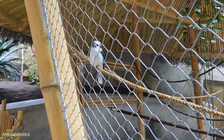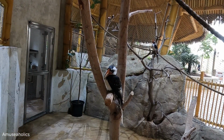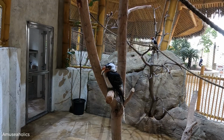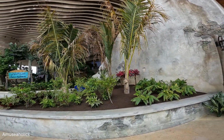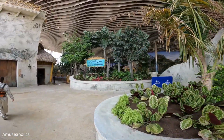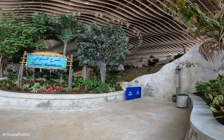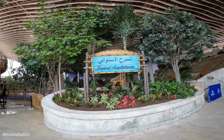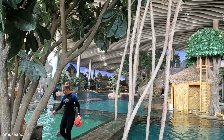Found the kookaburras. More birds over there. I'm not sure what that one is actually. It's very interesting though. Continuing around the tropical area now. And we've made our way over to the tropical amphitheatre. So there'll be the huge area where they put on a selection of shows. Stumbled across the dolphin trainers. We'll take a closer look.